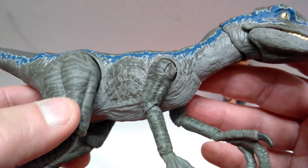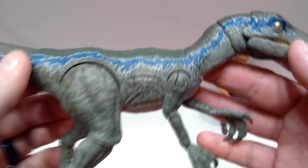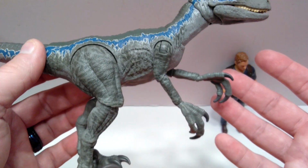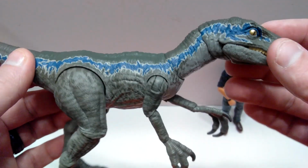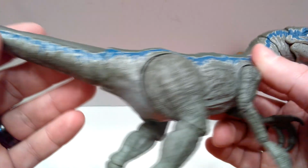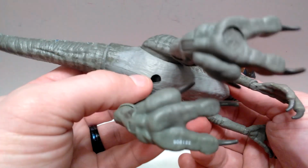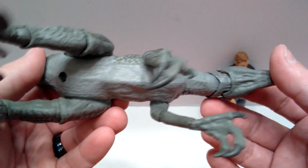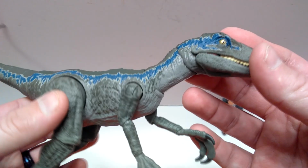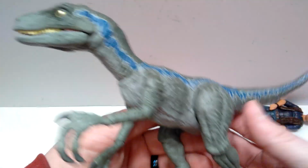And then you can also see all over the figure that you have these really nice areas of darker gray, which is something that you definitely do see on Blue in the film, and I think they did a great job of applying that as well, and it looks extremely nice all over the figure. It really is all over the place, and you can see the underside has a really nice light gray, which is also something that you do see associated with Blue in the films. And I just knocked Owen over with Blue's tail.